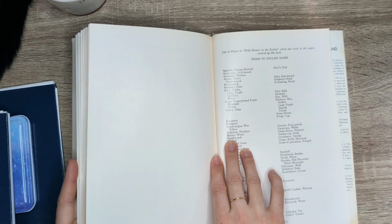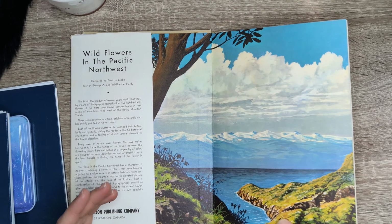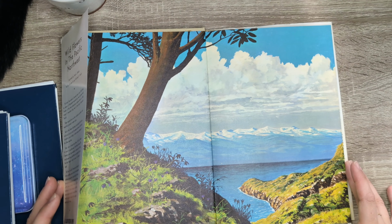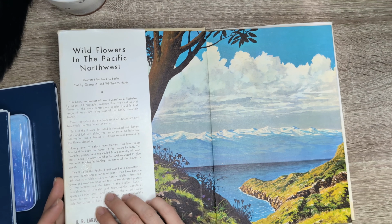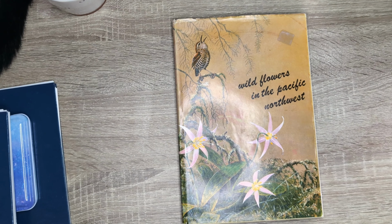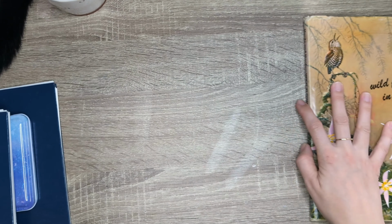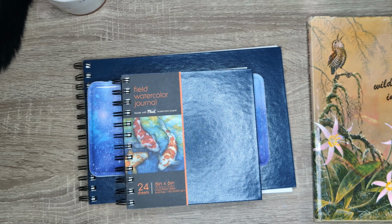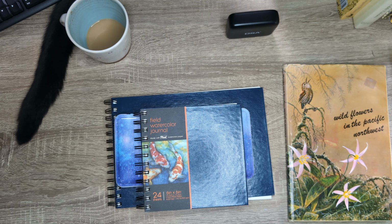But yeah, that is the book that I have, and there's this beautiful, looks like gouache illustration I think he was using. If you ever find it at a used bookstore, I recommend picking it up. And that is everything I have on my desk right now. So I'm looking forward to seeing you guys again soon when I have a little bit more to show you.